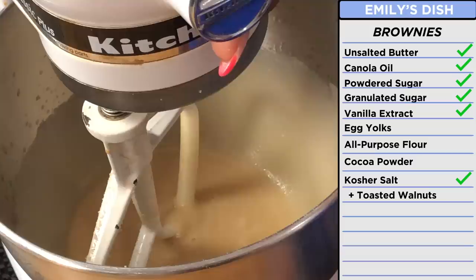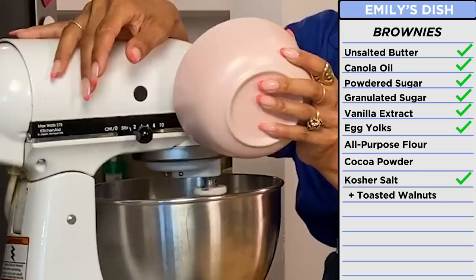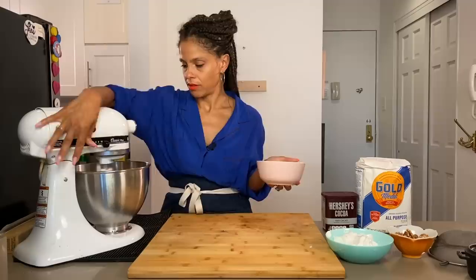I'm gonna add these egg yolks. Now remember, I've added an extra egg yolk in there. Let them break up a bit before I add the next one. Fabulous. This is what this should look like.